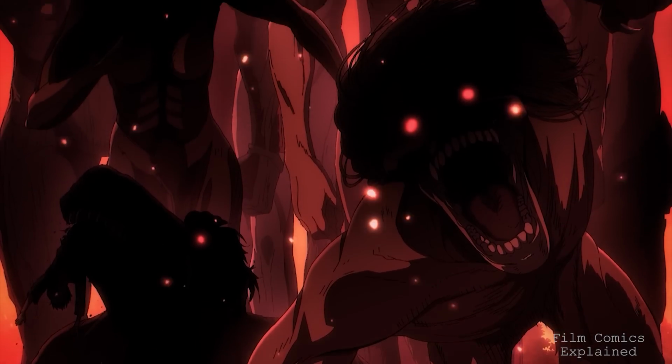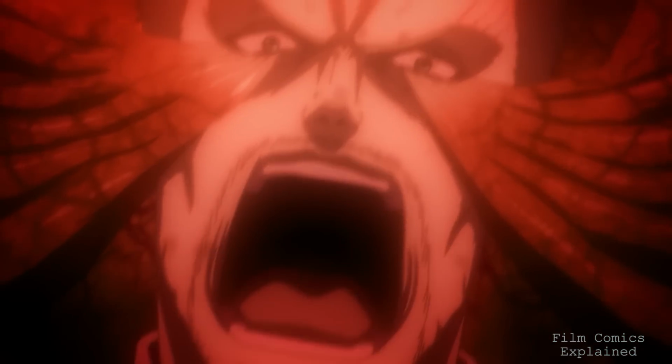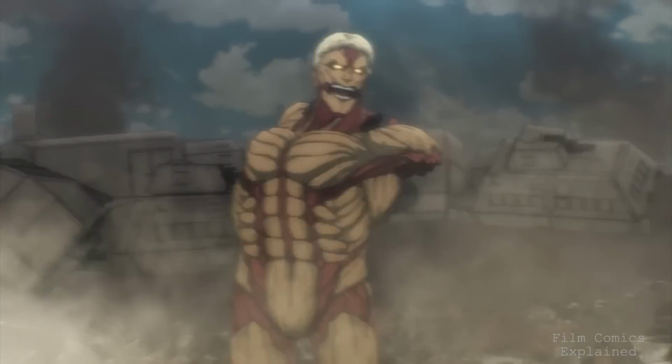Featured in the amazing series, the Armoured Titan is one of the 9 main titans. Currently in possession of Reiner Braun, the biological tank is covered in armoured plates of reinforced skin across its body.